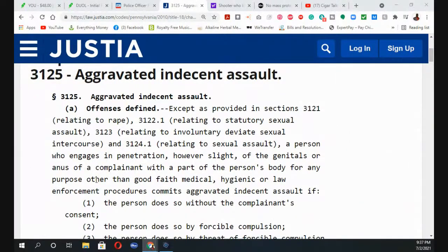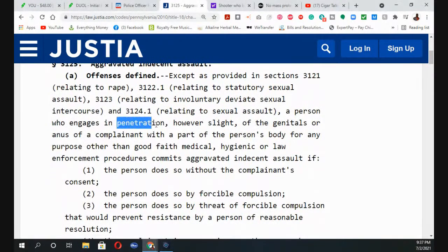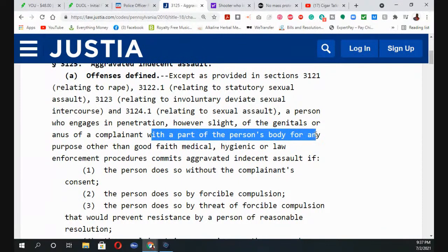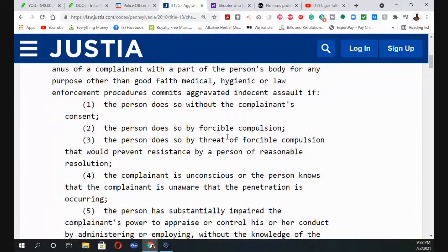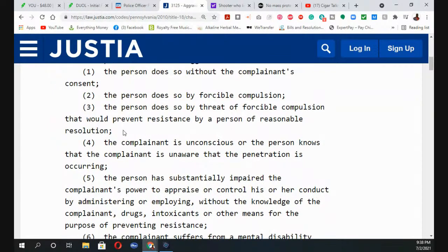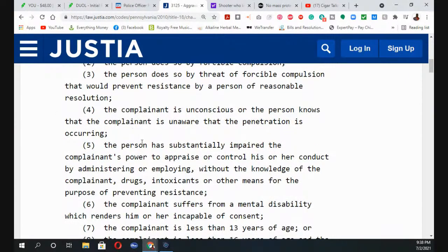It says that aggravated indecent assault, except as provided in sections blah, blah, blah, relating to statutory sexual assault, relating to involuntary deviant sexual intercourse, relating to sexual assault, a person who engages in penetration, however slight, of the genitals or anus of a complainant with a part of the person's body for any purpose other than good faith medical, hygienic, or law enforcement procedure commits aggravated indecent assault if the person does so without the complainant's consent, the person does so by forcible compulsion, the person does so by the threat of forcible compulsion that would prevent resistance by a person of reasonable resolution, the complainant is unconscious or the person knows that the complainant is unaware that the penetration is occurring. Right here.